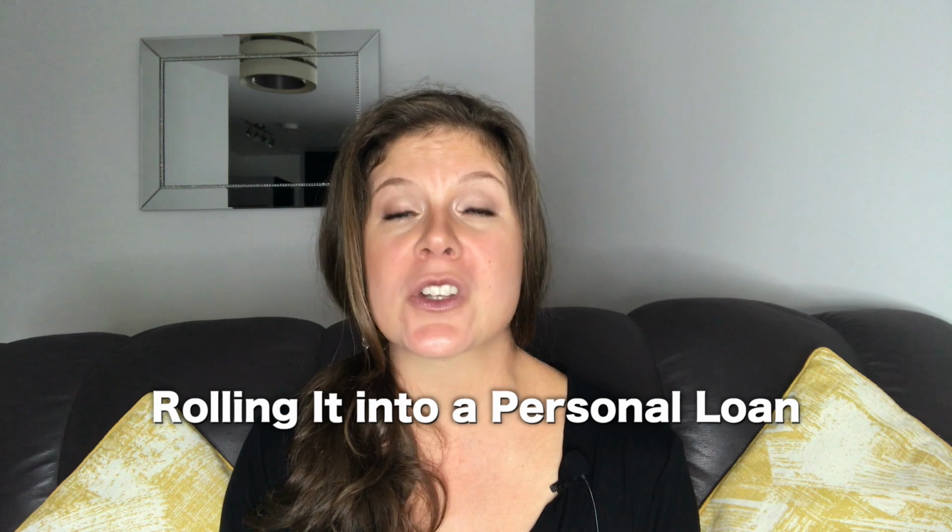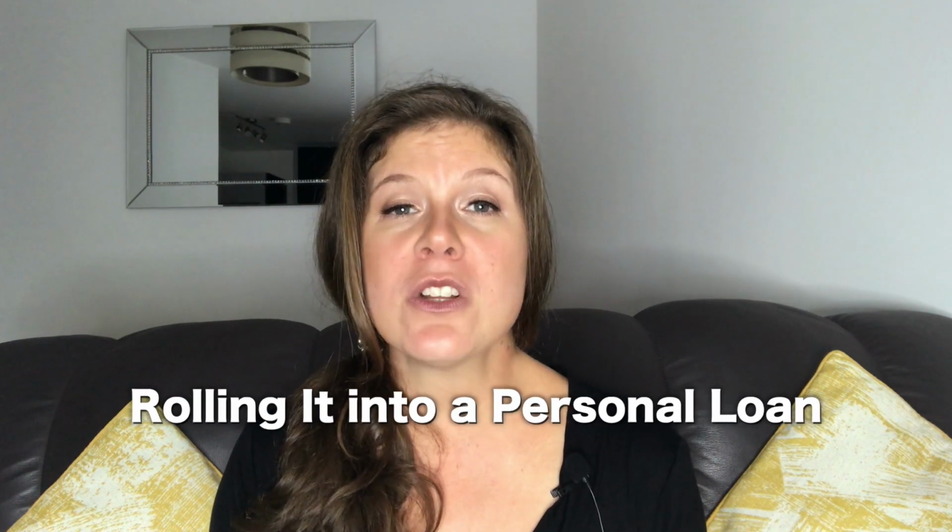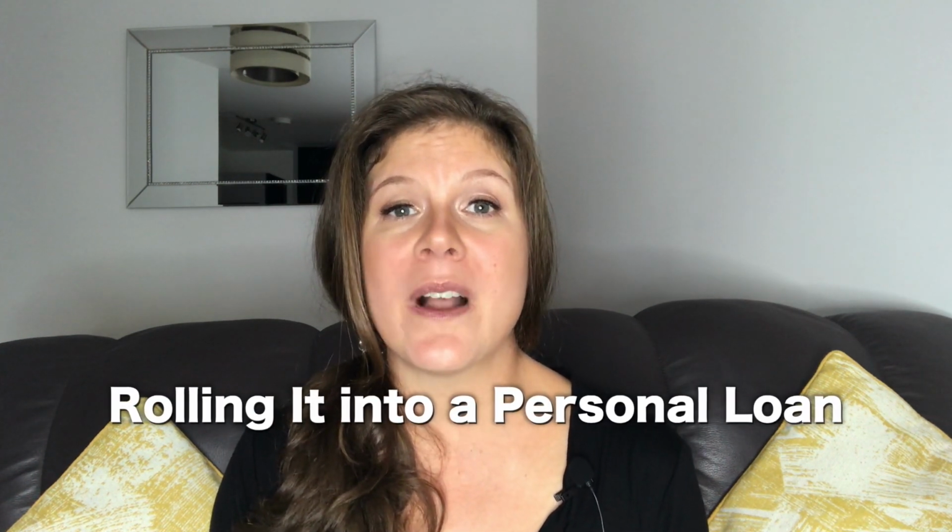The next best option, and again, this is going to be for people who have decent to good credit and are probably on time with their credit card payments, is rolling it into a personal loan. And when you're looking at personal loans, number one, you want to have no origination fee because that's just more money that you're going to have to spend. And you want to look at the interest rate and the term.